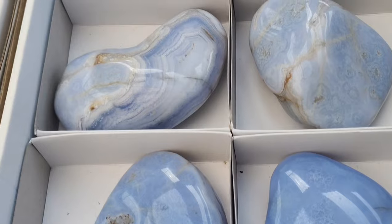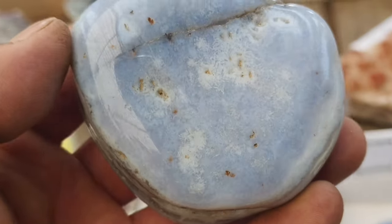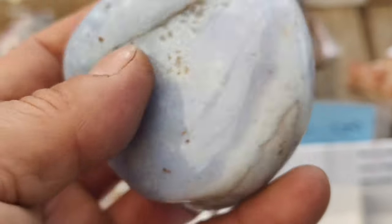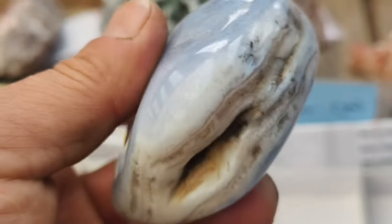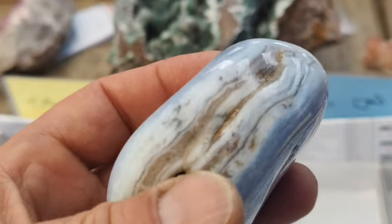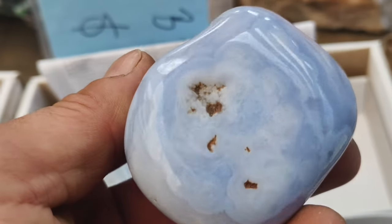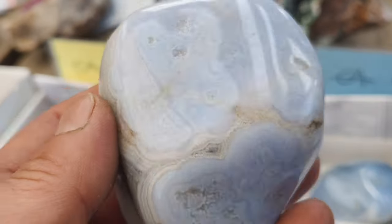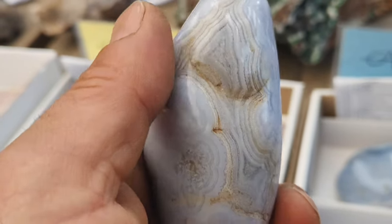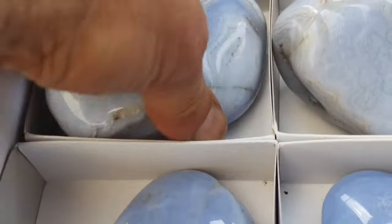Onto some blue lace agate polished freeforms. 6 of these rated very good. I don't actually spend enough time on these because given a bit of time, you can see there's some really nice flowery patterns. The tops. It's a nice old-fashioned one, look at those flowery banded patterns. That's beautiful. So this is some of the stock that Nick picked up recently. It's old-fashioned stuff. Old-fashioned polishing as well.